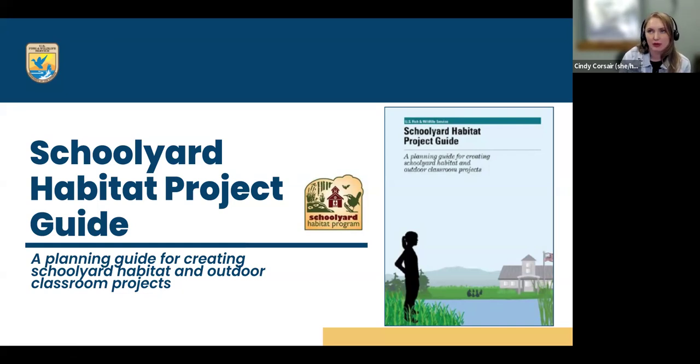So as the Fish and Wildlife Service, we of course want to encourage habitat restoration elements, oftentimes in the form of native plants or pollinator gardens, things that will support our local wildlife populations. But also making sure you have components like benches and shade and things like that to make sure the space is usable for students and can be a valuable educational space.